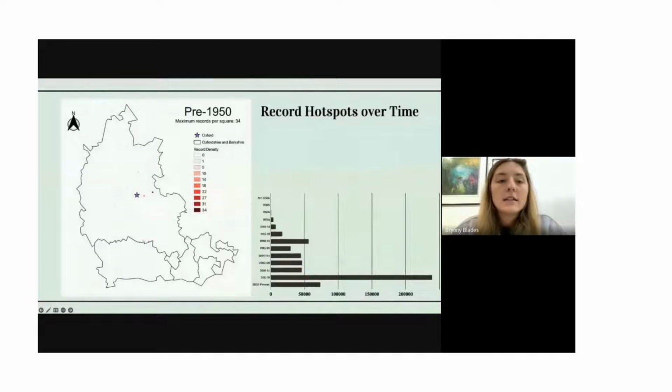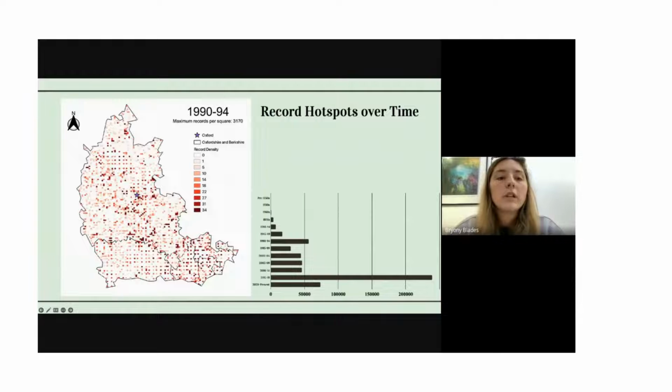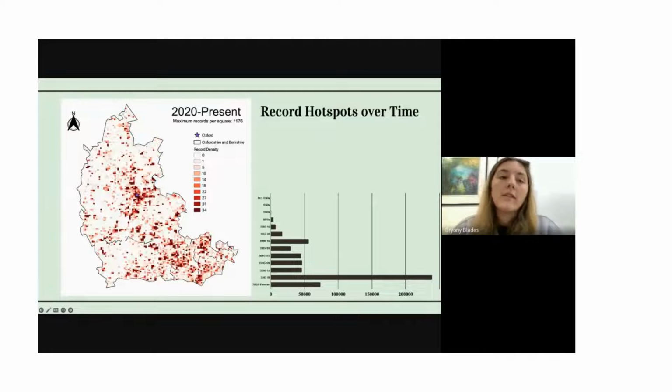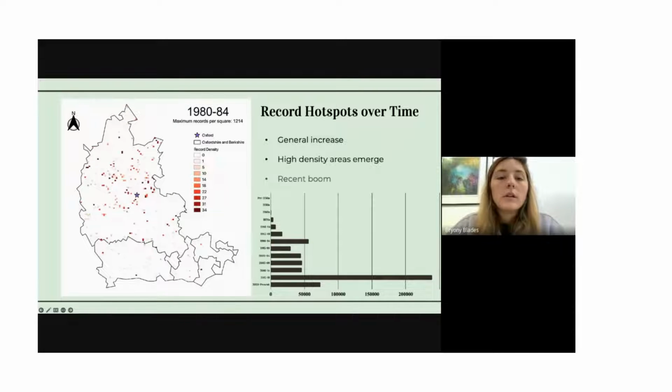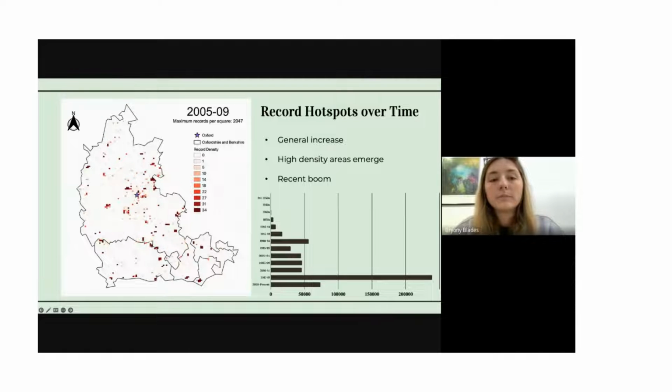And hopefully you can see the animation, which is a visual representation of the graph. So you can see the general increase across the whole region until about 2000, where some hotspots appear and then strengthen and remain. And then you can see in 2015 that boom across the whole region. So I'll let you watch it one more time so you can see that it's quite random until the 2000s.